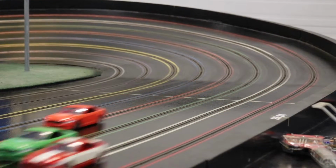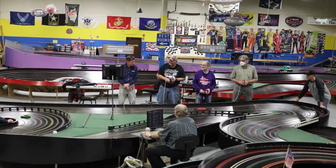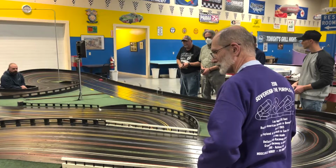Richard has always been a racer. He started as a customer in the 1970s when he and his 2 friends from high school would drive down and race. I got hooked and I never really left.